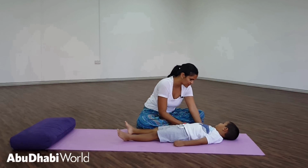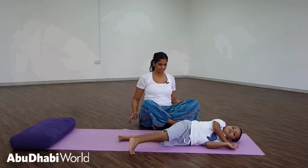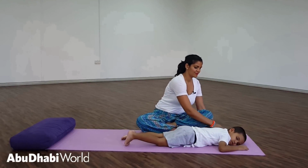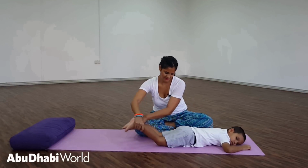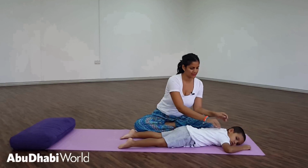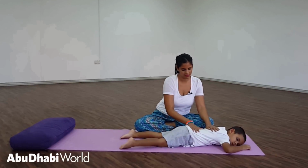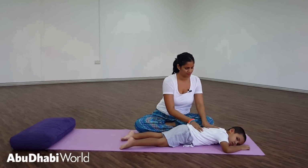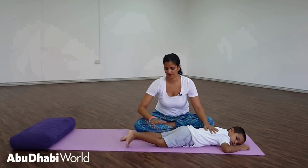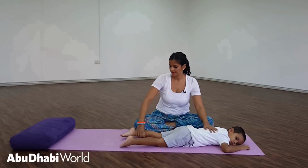And then we'll roll onto our tummy. So roll onto your tummy. Now we're going to relax the back of the body. Get nice and heavy. Nice. And just, you can start with the back of the body, give a lower back rub, and all the way down the legs, into the feet. So very gentle pressure.